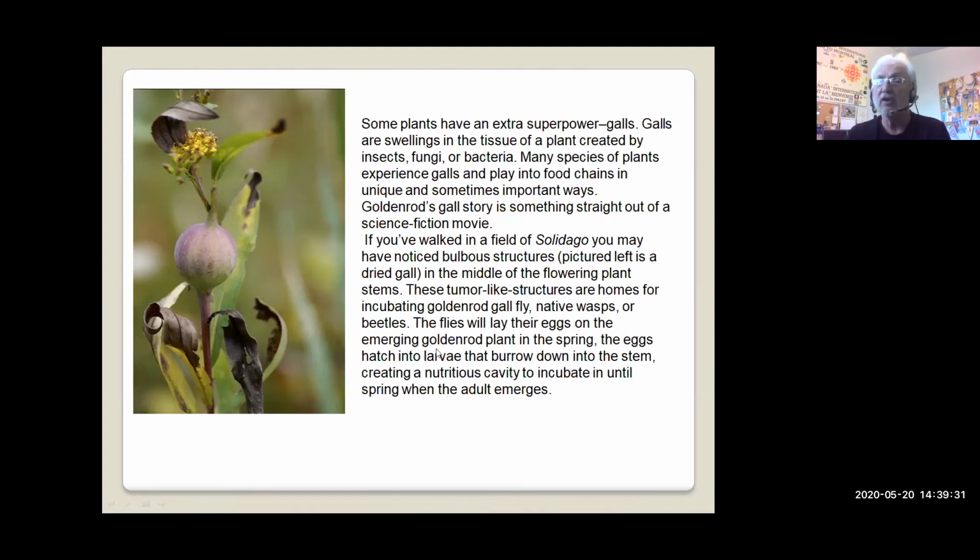The flies lay their eggs on the emerging goldenrod plant in the spring. The eggs hatch into larvae that burrow down into the stem, creating a nutritious cavity to incubate until the spring when the adults emerge. Well, what's waiting for them when they emerge? The birds. Any insect-eating birds. These are the flycatchers, the vireos, the warblers, those sorts of things that will find the emerging insects coming out of these plants. So it's providing a natural source of food for them. And we've seen woodpeckers pecking at these things to get inside and get the food that's inside for them.